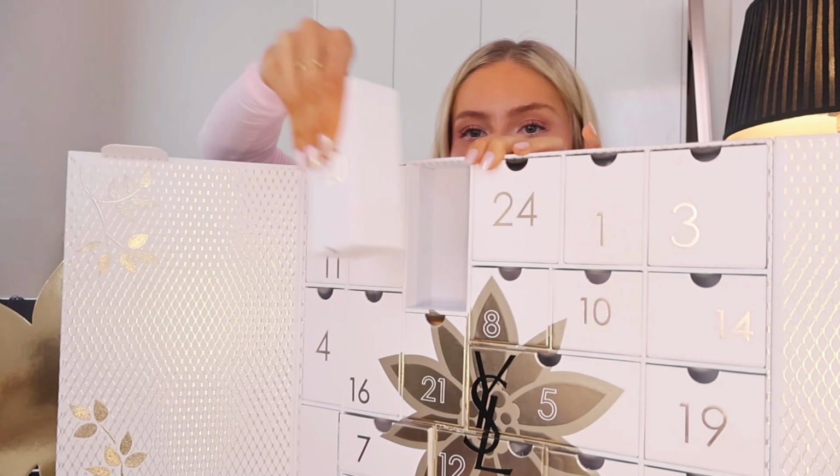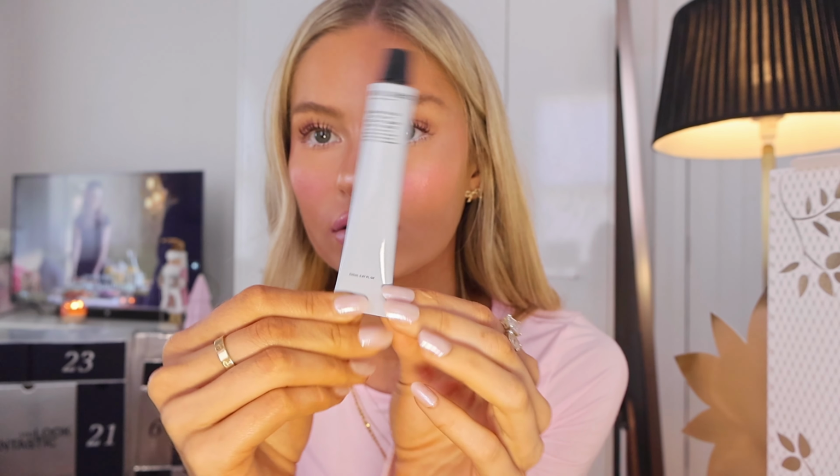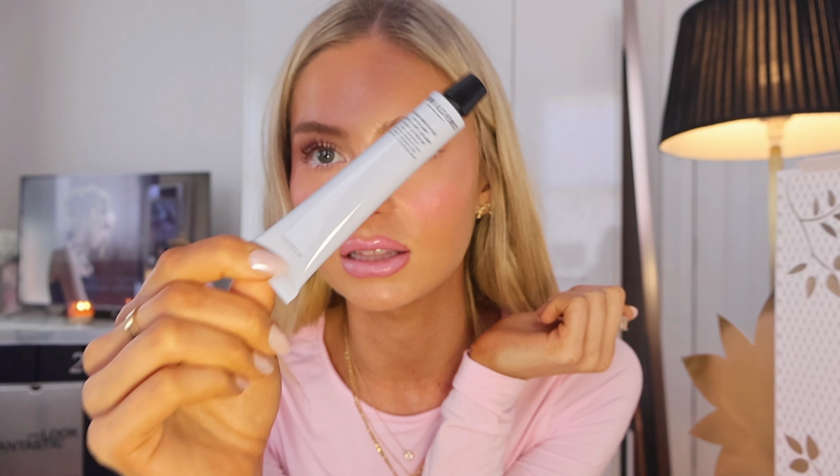Day 20, YSL. I've not had a long skinny yet. What could this be? Either a lip liner or an eyeliner. Eye pencil. A beautiful black eyeliner. Look Fantastic Day 20. It's a Grown Alchemist facial exfoliant. That's such a cute, chic little tube. That's going to look so pretty in the shower.